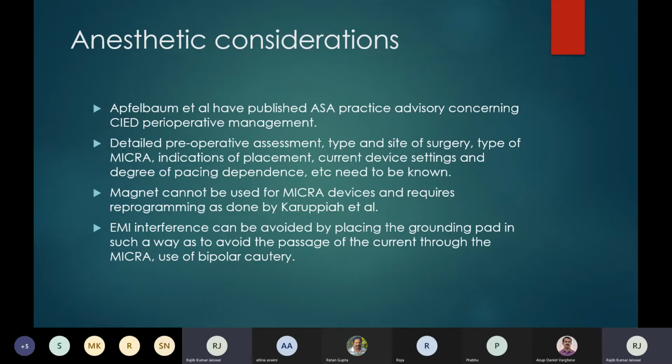The actual issue is that when we place the magnet on the chest wall, on the skin surface, it is not going to be effective. A magnet can only work if it is directly placed on the apex of the heart. For that purpose, sterile magnets are available. In the study done by Karupia et al., he left the MICRA device in VVI pacing mode during the surgery, and he observed that the cases were done uneventfully.